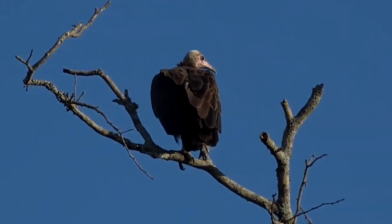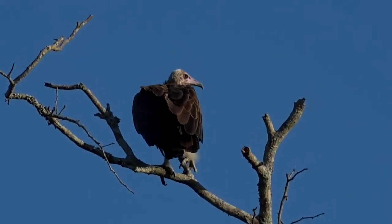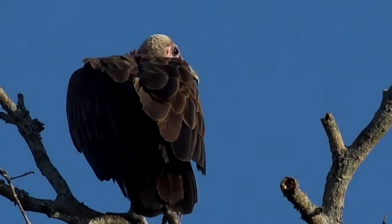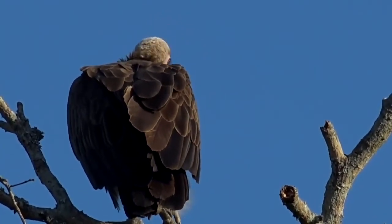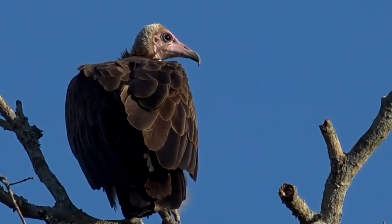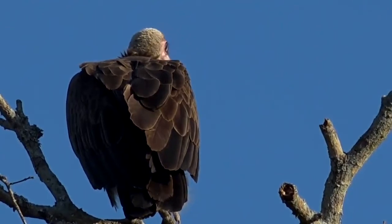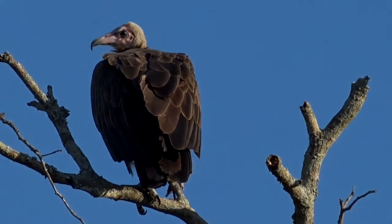Now, what you will notice about them compared with most vultures is that they've got that very small pin-like little beak, and that means that they're able to get at animal flesh in amongst the bones where the other vultures and certainly most of the predators are completely unable to get. And so they have specially adapted to finishing off the last little bits of sinew and that sort of thing.